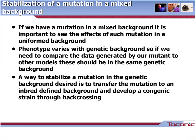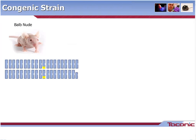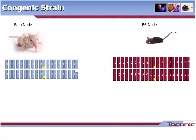So if you have that particular scenario, how do you transfer your mutation that was generated in a 129 black 6 background into a particular inbred background? We know that phenotype varies depending on the genetic background. So how do I stabilize my mutation that is in a mixed genetic background into a particular single genetic background? We do that, as we know, through back-crossing into a particular defined genetic background and developing a congenic strain. So I'm going to address a few of those concepts here, and I'm going to show an example so that, hopefully, it's visually easier to understand than just talking about it.